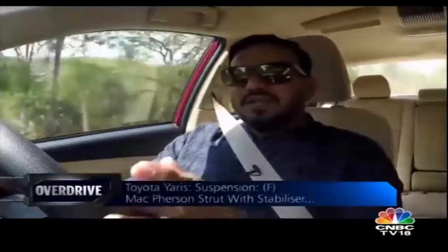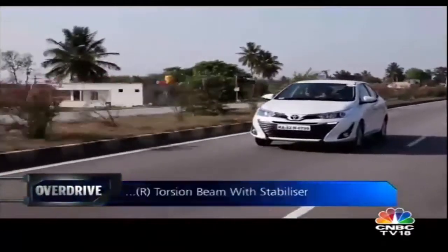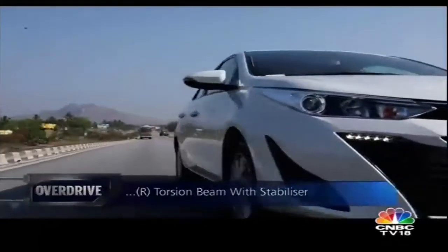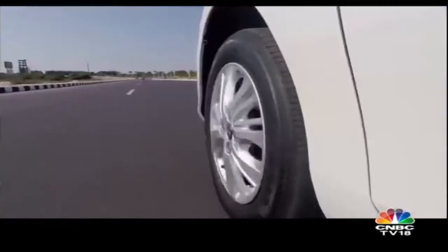Toyota tells us that compared to the other Asian counterparts of the Yaris, the Indian version gets a slightly different suspension setup. It's got a slightly softer setup, it rides a little higher as well, and that is to take on the bad Indian road conditions. Now, outside of Bangalore where we are driving this car, the roads are simply superb, they're smooth, but we did subject this car to some tall speed humps, to some undulations and to some deep potholes, and it fared excellently over all of those. It just glided over all of those.